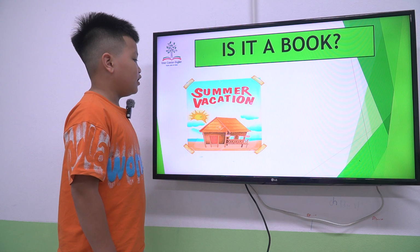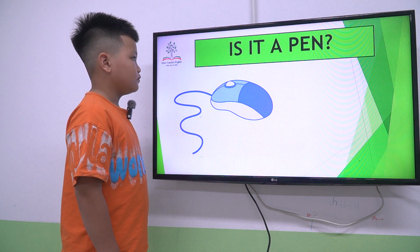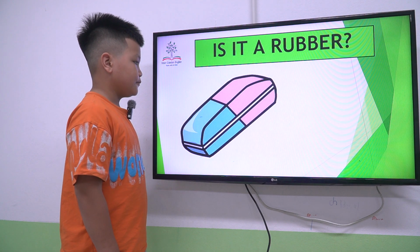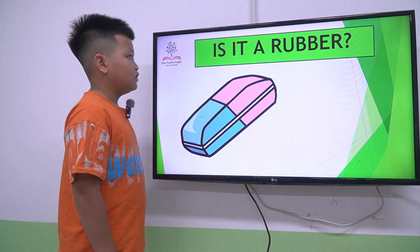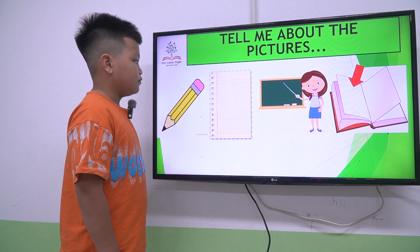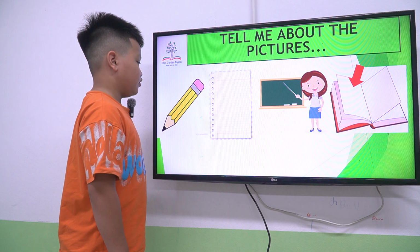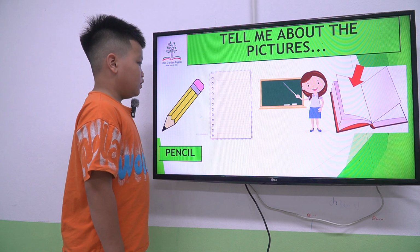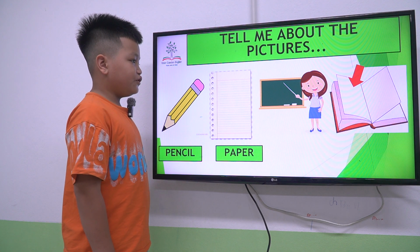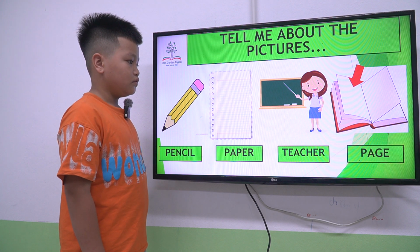No, this is a poster. It's correct. Is it a pen? No, this is a mouse. Yes, it's a mouse. Is it a rubber? Yes, this is a rubber. Good job, it's correct. Now tell me about the picture. This is a pencil. It's correct. Paper. It's correct. Picture. It's correct. Paper. Good job, it's correct.